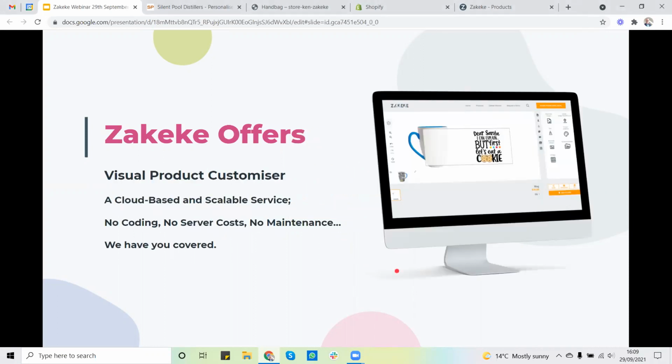So Zakeke offers a SaaS solution, a cloud-based and scalable service. There's no coding, no service costs, no maintenance. It's ready to go and it's always being updated.